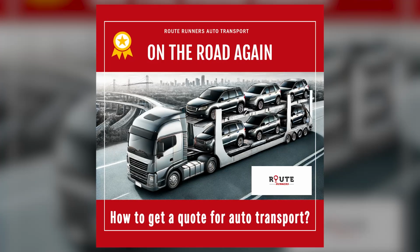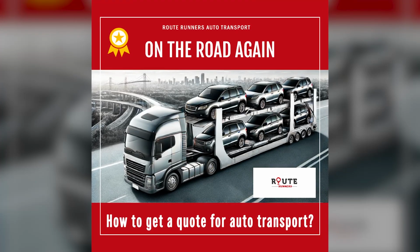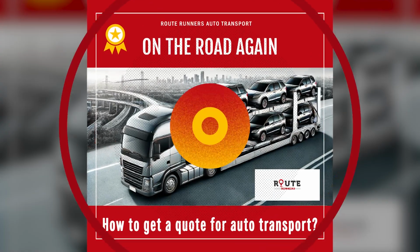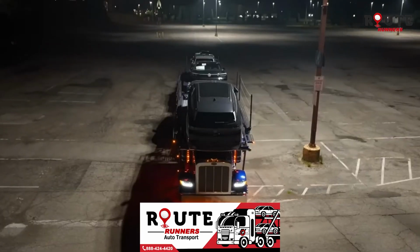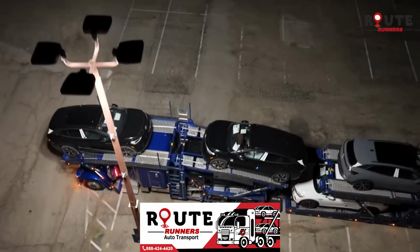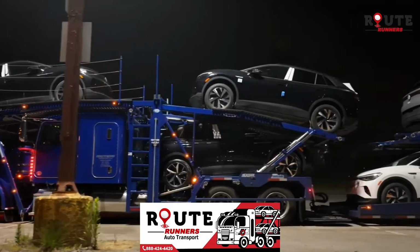How to get a quote for auto transport. Getting a quote for auto transport is the first step in ensuring your vehicle is shipped safely and efficiently. It helps you understand the costs involved, compare different service providers, and make an informed decision. At Route Runners Auto Transport, we strive to make the quoting process straightforward and transparent.